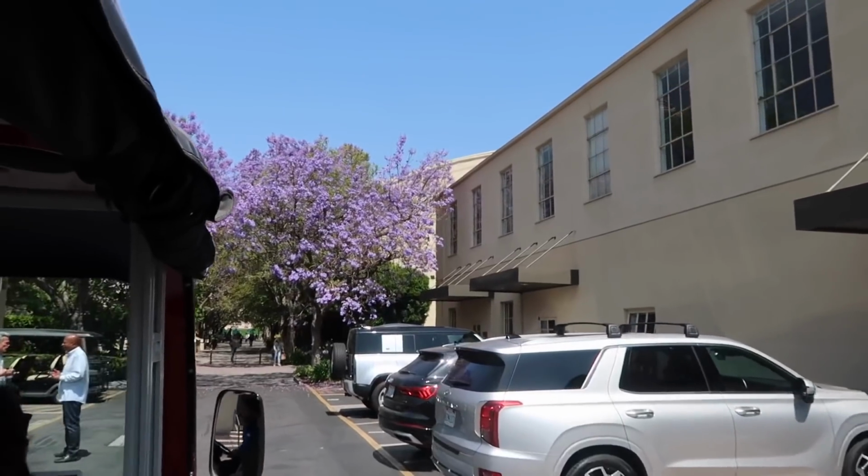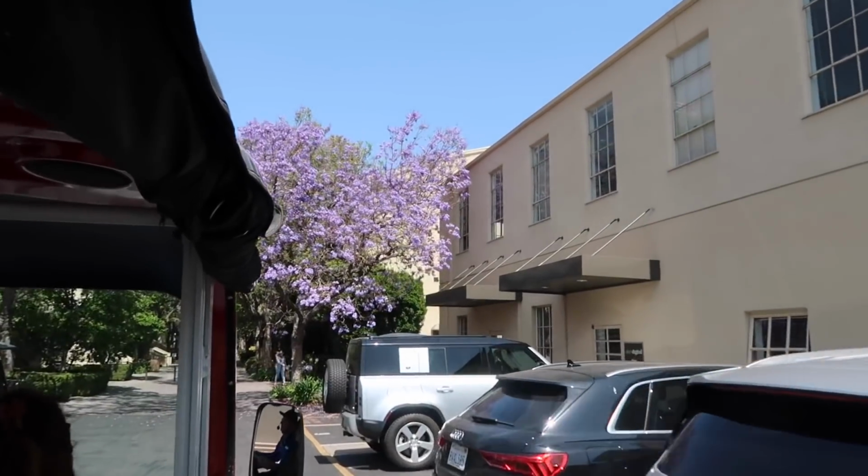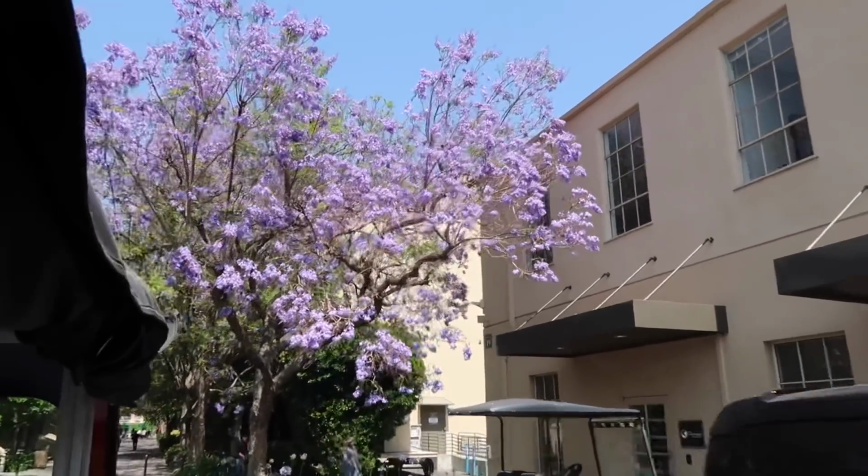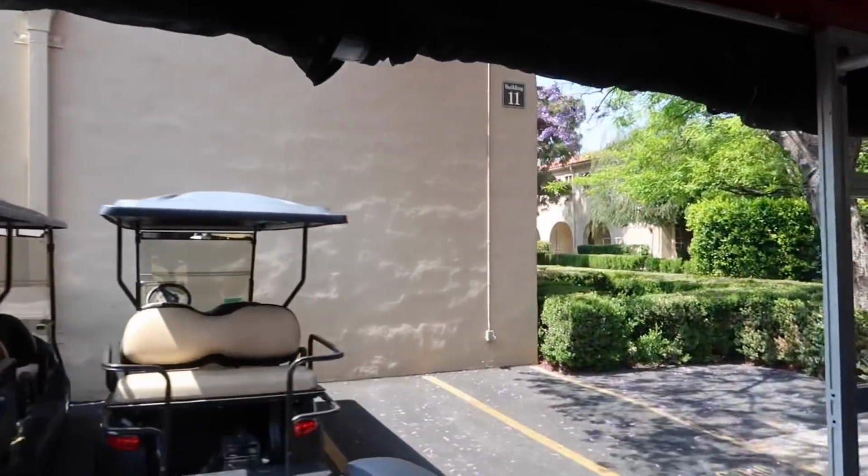Alright, so as you can see, recently these were like Ellen had our offices. The Warner Brothers used to have their offices over here to the left. This was Jack Warner's old rose garden. He used to have a tennis court back here.